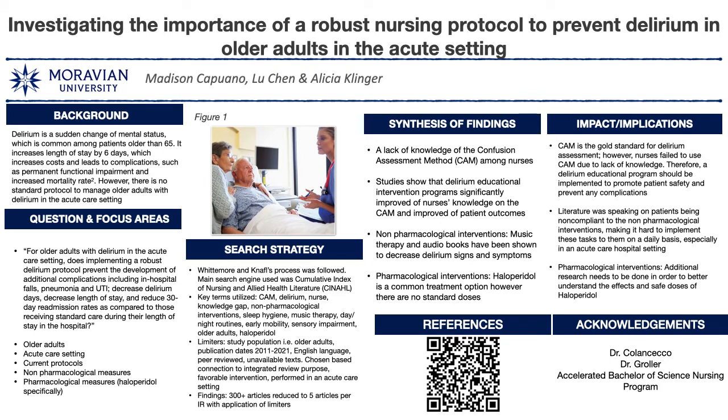Integration of "and" or "or" was also utilized for the detailed search strategy. Limiters included the study population, the focus on older adults, the publication dates of 2011 to 2021, the English language, if the article was peer-reviewed, if the text was available, and articles were chosen based on the connection to the integrated review purpose, if there was a favorable intervention, and if it was performed in the acute care setting. Findings resulted in 300 plus articles and were reduced to 5 articles per integrative review with the application of the limiters.